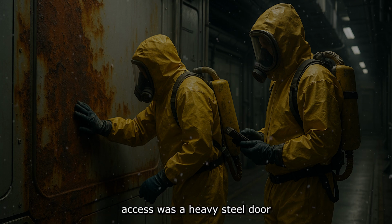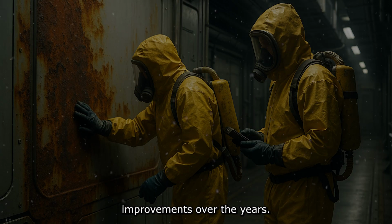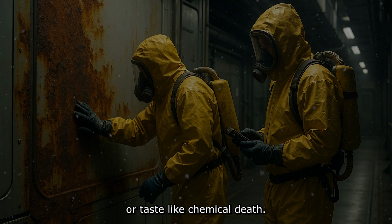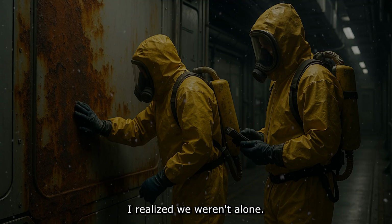The loading dock access was a heavy steel door that had resisted the building's synthetic improvements over the years. When I pulled it open, blessed cool air flowed in from the exterior, air that didn't burn the lungs or taste like chemical death. But as we stumbled through the doorway, I realized we weren't alone.